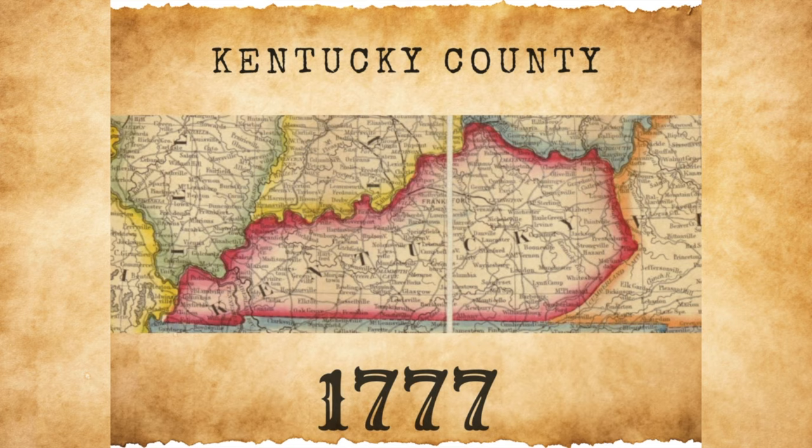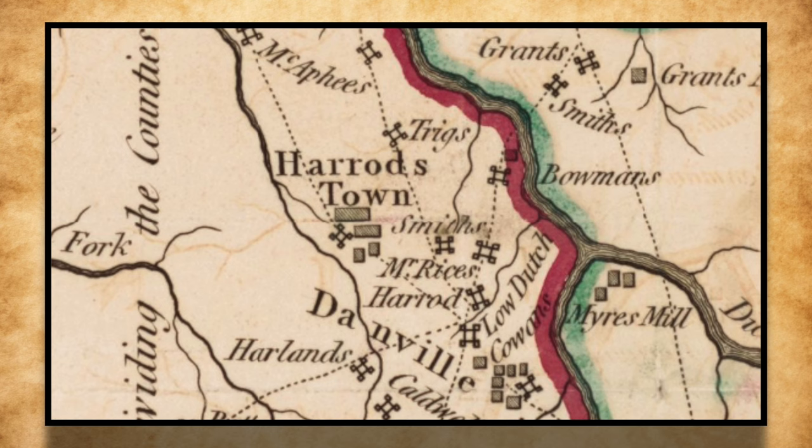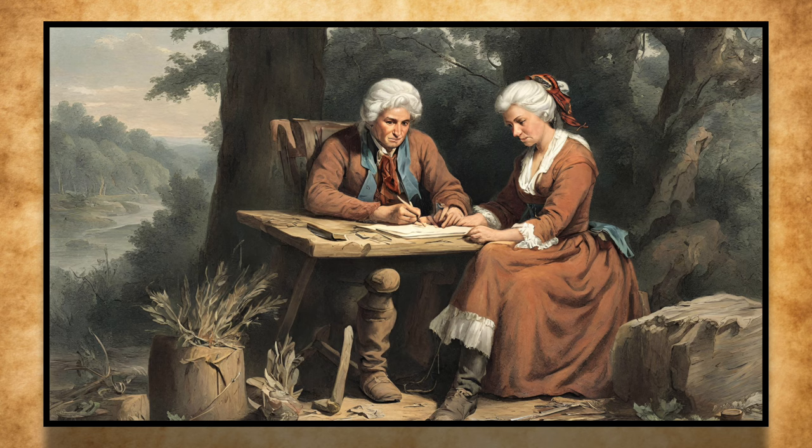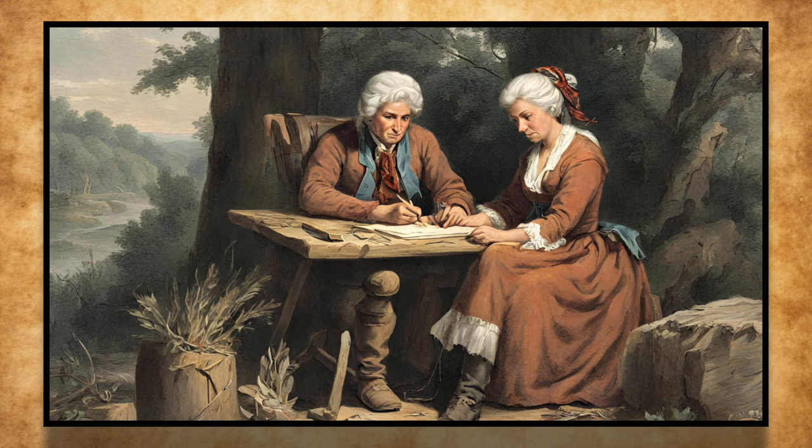They decided to create another county, Kentucky County. In 1777, it became officially effective and Harrodstown, currently Harrodsburg, became the county seat. This allowed the settlers to have easier access to local government. It also ended any hope for Richard Henderson and the Transylvania colony. But more settlers came, and more towns were established.